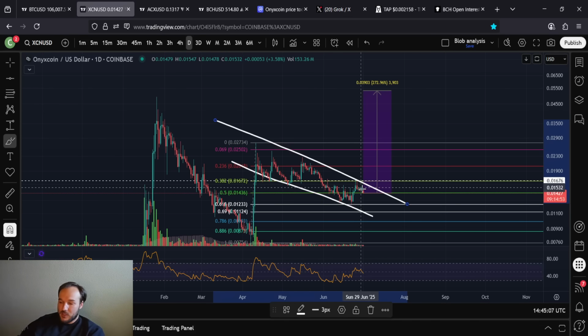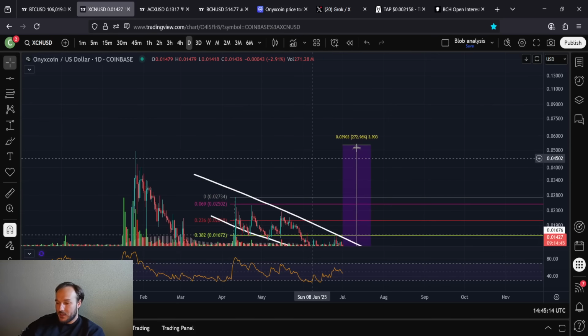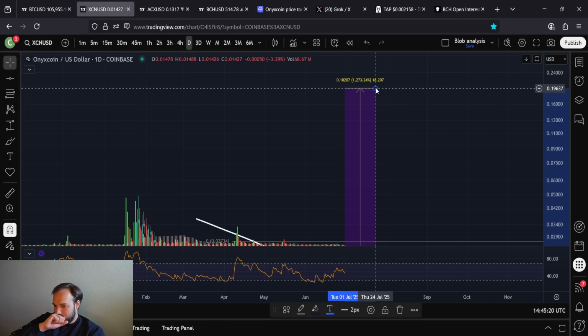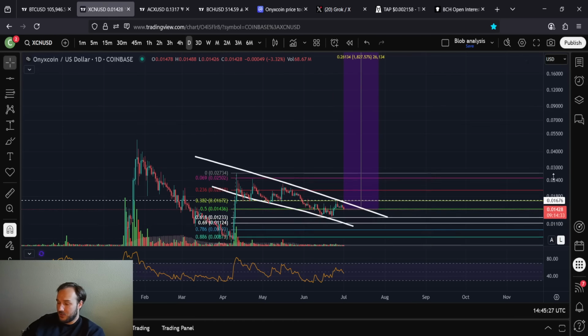This is what I mean. Like you put $100 in here, it turns into $300 up here. That's an extra $300 that you wouldn't have had if it just ripped up here and you just held what you originally had. You didn't buy more, right? If it goes up to where I think it's going to go, that $100 could literally turn into thousands of dollars. It could turn into $2,000 or more. It's very, very possible, or like $1,500, something like that.